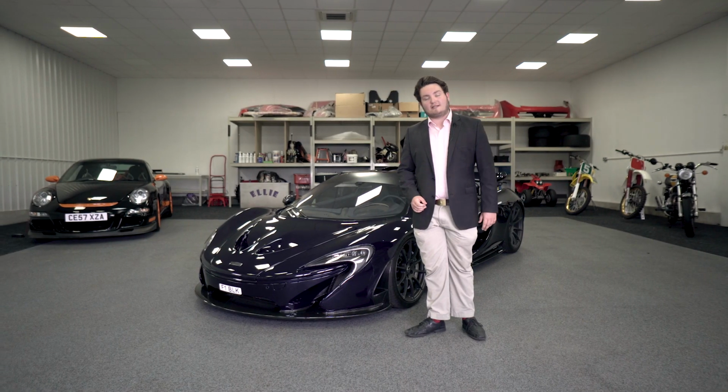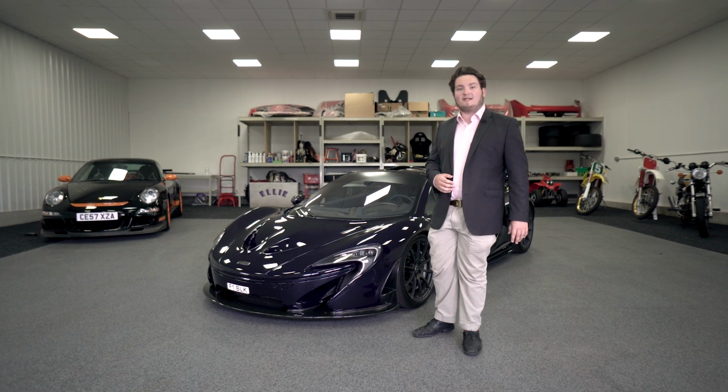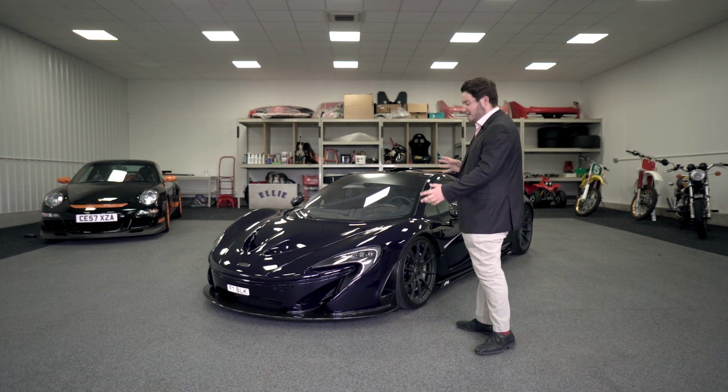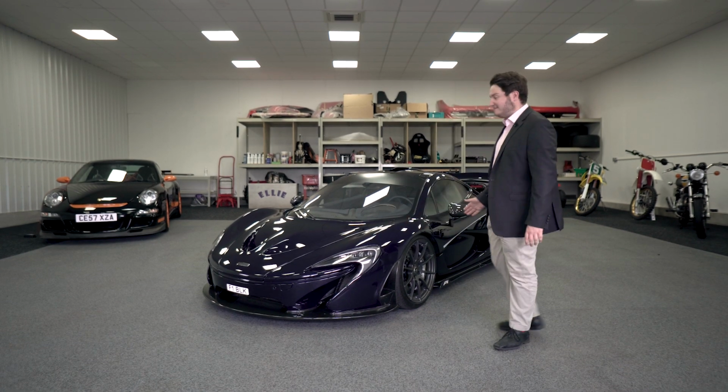So I've shown you some of the technical aspects and some of the performance figures, but I think it's about time we hit some B-roll so you can see the sheer beauty and aggressiveness of this car. So without further ado, the McLaren P1.